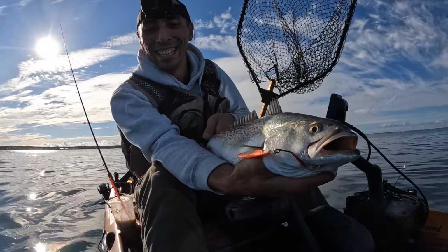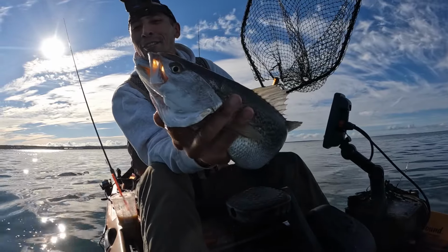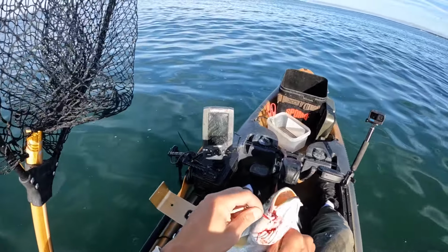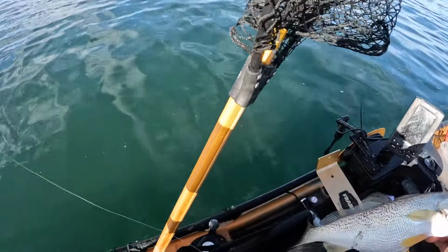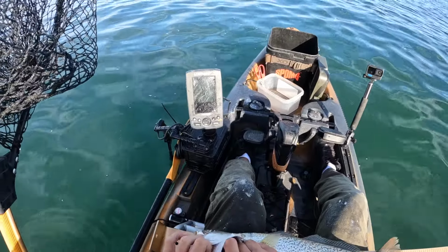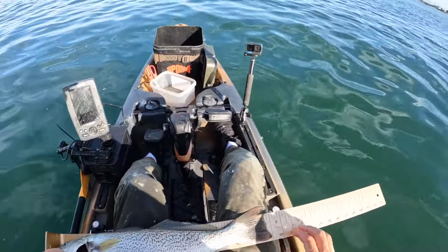One more look. Big old teeth on there. Let's see how big he is. Oh, I'm so pumped right now. Yeah, like I said, yes, I dropped a $300 rod in the water. I don't really care. It is just money.